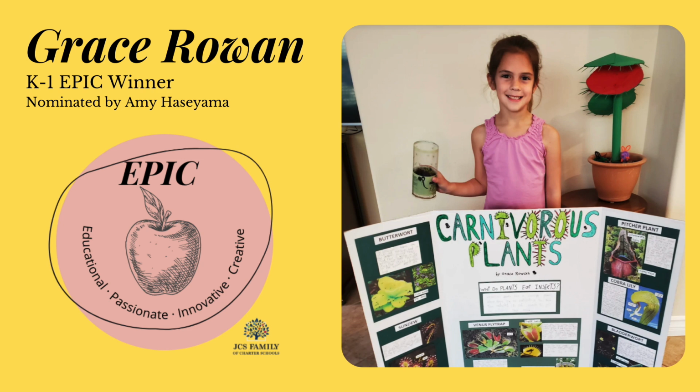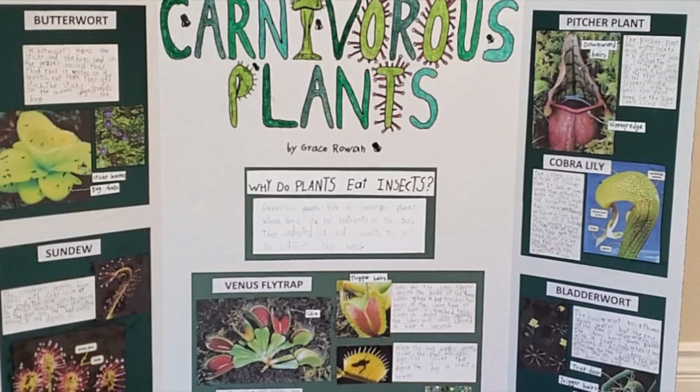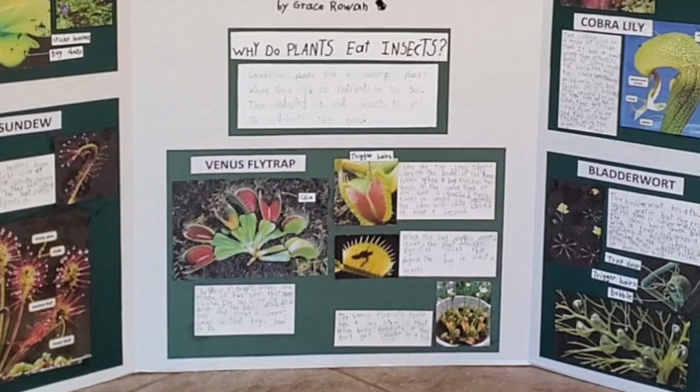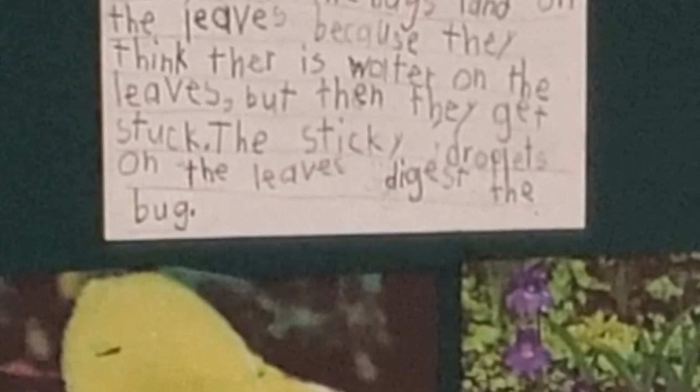Grace Rowan. My name is Grace Rowan, and I will be presenting Carnivorous Plants. Grace is a first grader at JCS Mountain Oaks. After a walk through the botanical garden, Grace found some interesting carnivorous plants and chose to learn more about them.